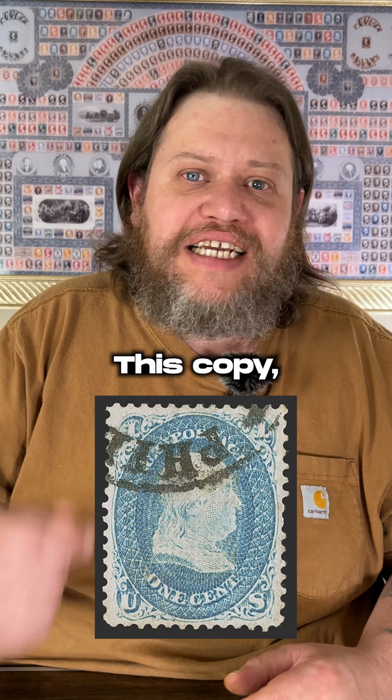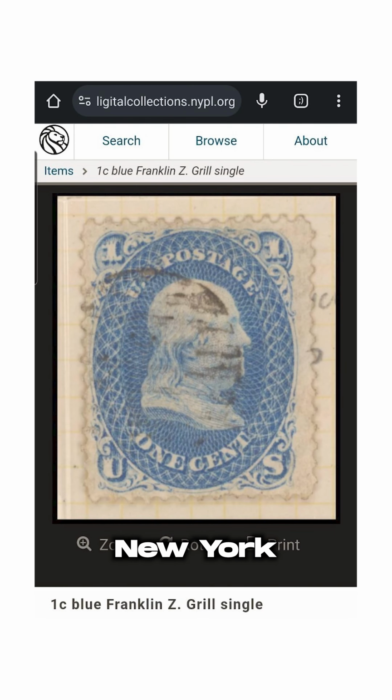That incredible stamp is this one right here. It is the 1867 1-cent Z-Grill Benjamin Franklin, of which there are only 2 known in the world, this copy and then another copy that is owned by the New York Public Library.